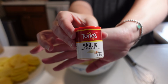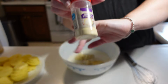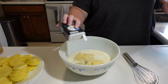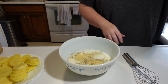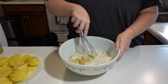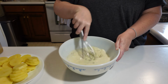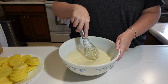So the spices I'm going to add here are garlic powder and onion powder, and I'm not measuring this, I'm just sprinkling it on. I'm also adding some pepper. I'm not adding any salt to this because there's already enough salt in the condensed soup, and I did add a little bit of salt to the ground beef when I was sauteing it on the stove top, so I felt like it just didn't need any more salt, and I agree, after tasting it, it did not need any more salt. It was the perfect amount.